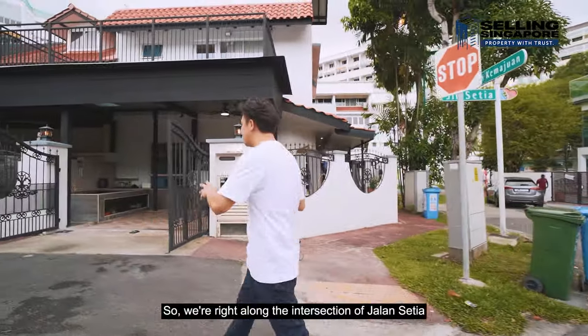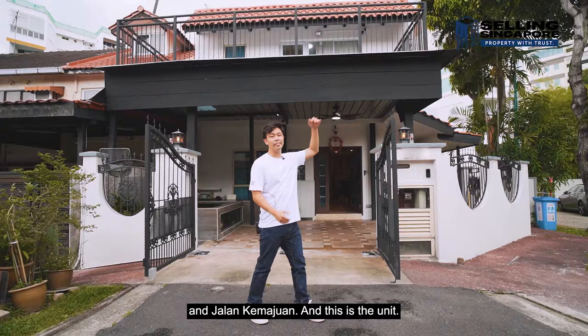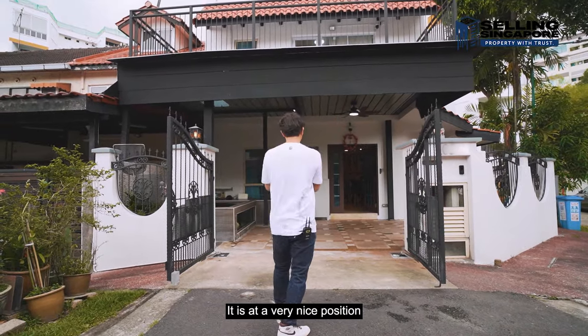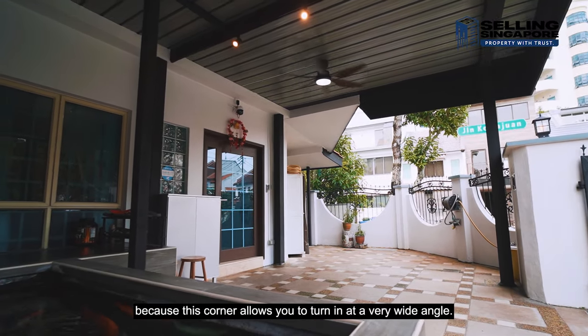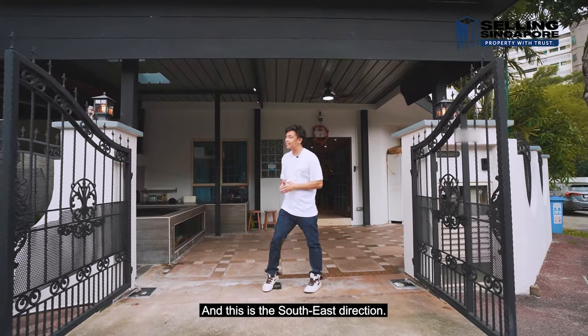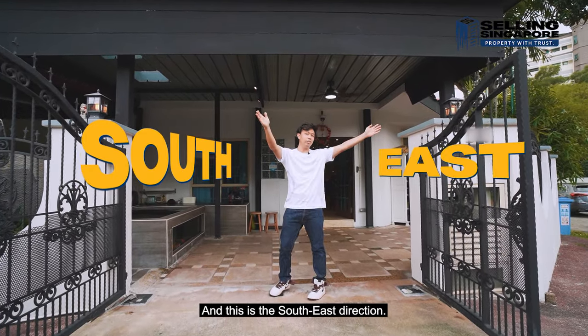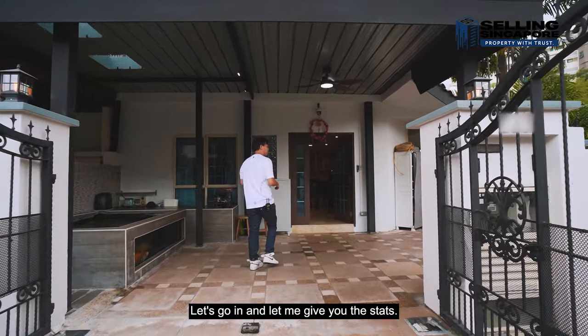Right along the intersection of Jalan Setia and Jalan Kemajuan, and this is the unit. It is at a very nice position because this corner allows you to turn in at a very wide angle. The two mechanized gates are already open for you, and this is the southeast direction, so it's almost a natural south to north. Let's go in and let me give you the stats.